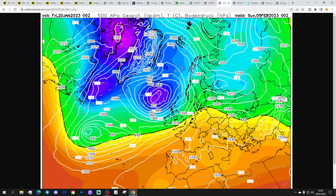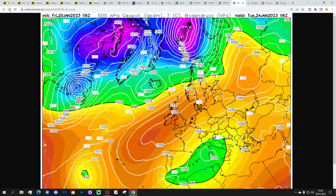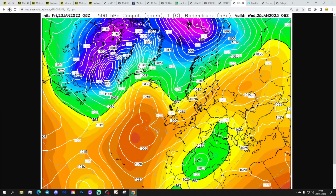Low pressure starts coming in from off the Atlantic, bringing milder, wetter and windier weather for early February. The GFS 6Z run, once more, has high pressure in the south, low pressure away to the northwest, to the early part of next week, so quite cold in the south, milder in the north.